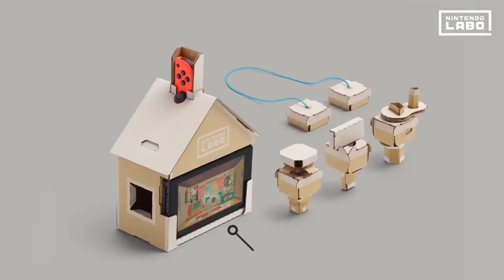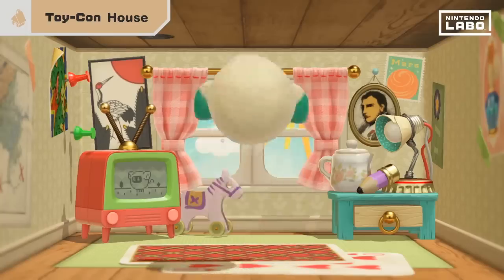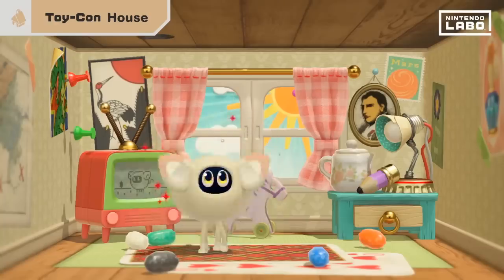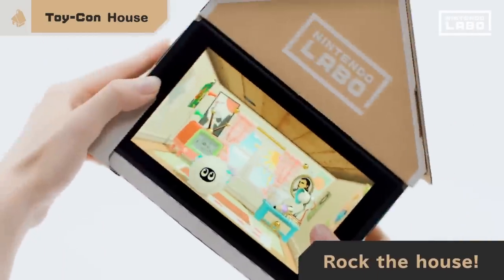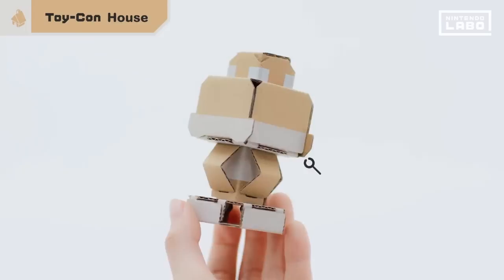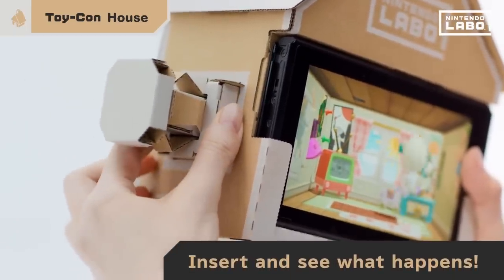Yeah. I realize I skipped over one, going out of order here. There's the Toy-Con house, and Ash, I believe you had something you wanted to say earlier, so why not start off this section for us? Yeah, it was funny, because I thought you had skipped it, but I was like, did I just not remember the trailer? I thought the house came first. Of all the different things in the variety pack, the Toy-Con house seems to me to be the least interesting, just looking at it in the trailer.